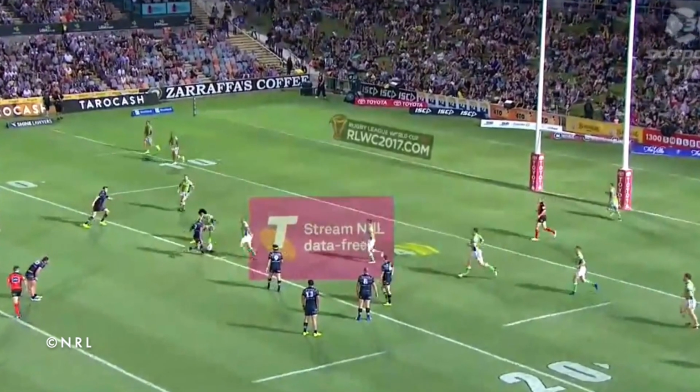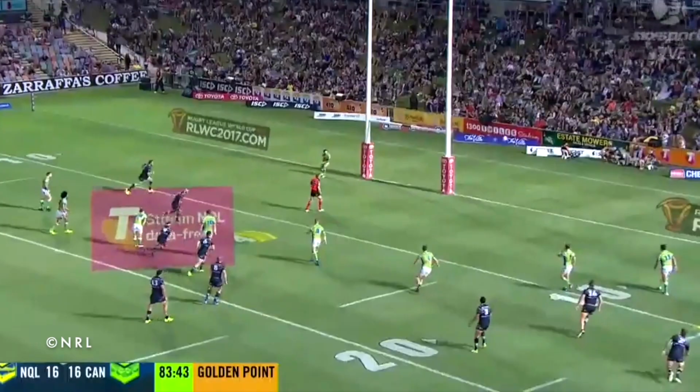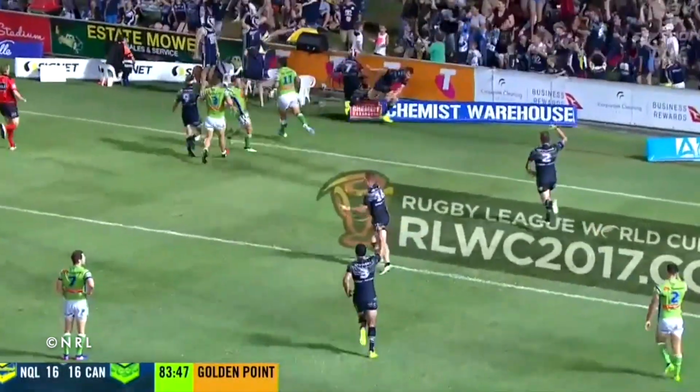Golden Point finishes. Back to Thurston, take the snap, no! Does take the snap! It's the crossbar! It's still there! Play on! Play on! I've never seen the like of that!